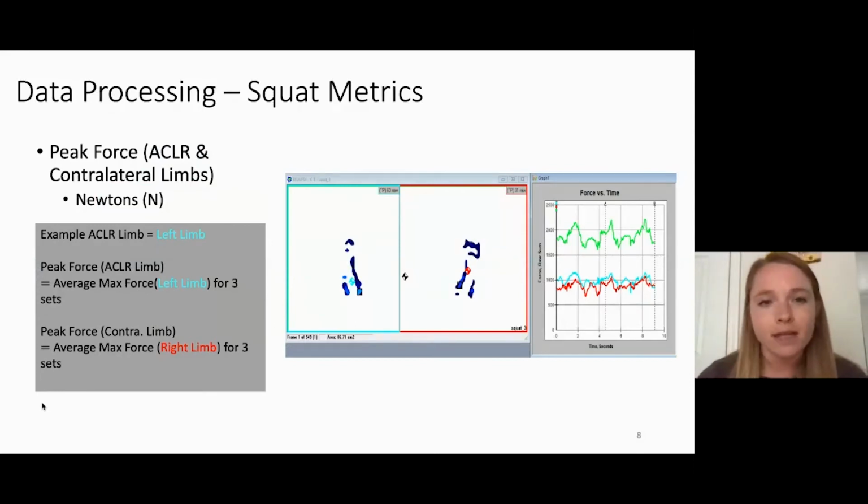For our data processing, we are trying to figure out how to analyze all of this data. So I have created a few squat metrics. The first that I'm going to talk about is peak force. This is going to be 2 separate metrics, one for each foot, in newtons.